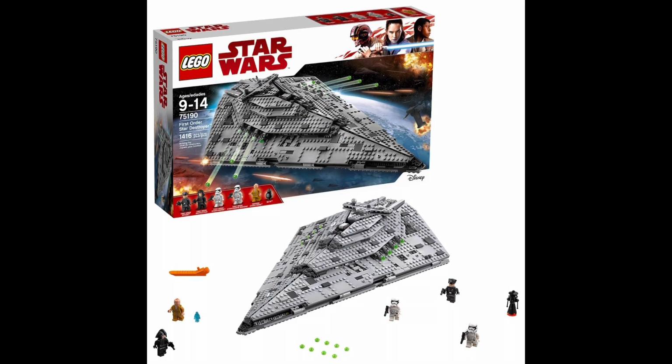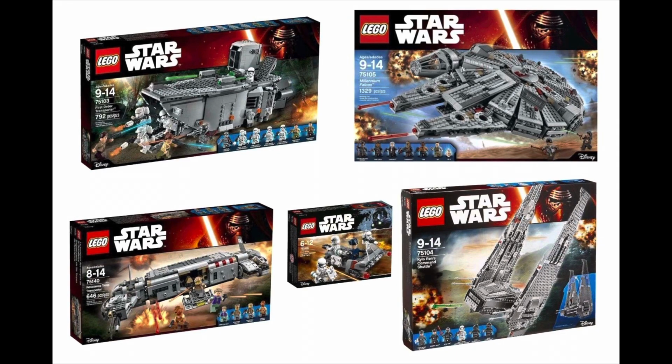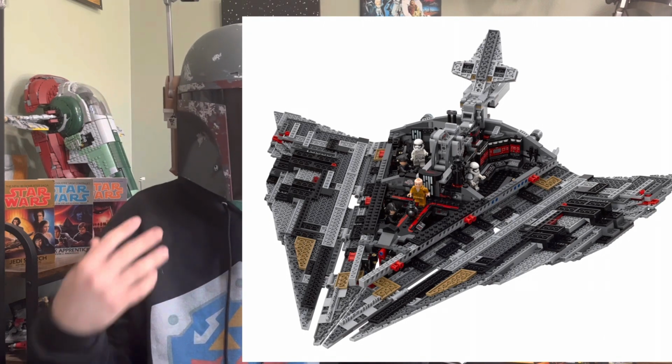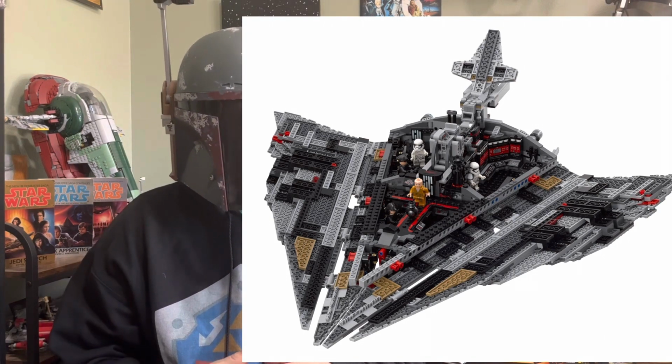In 2017, we got the First Order Star Destroyer, known as the Finalizer in canon. I think this is a great set. I'm not a huge fan of the sequel sets, especially that very first line of Force Awakens sets. I thought they were all pretty weak. But the First Order Star Destroyer definitely goes above and beyond. I think it's a very good-looking set, and it's got some great figures.